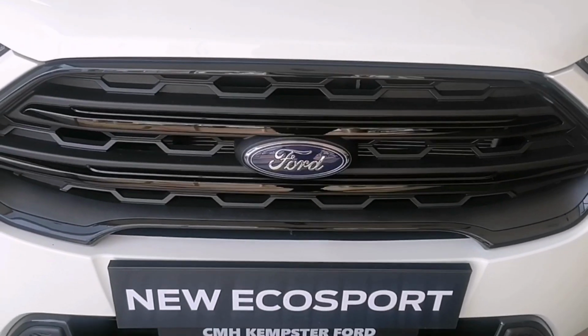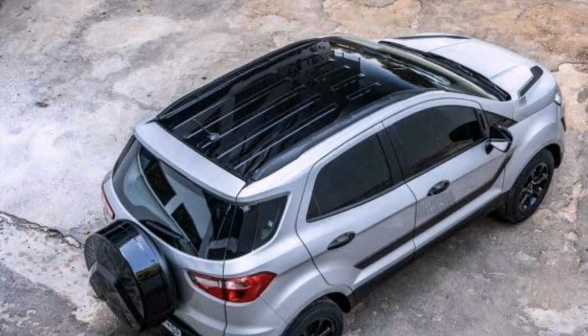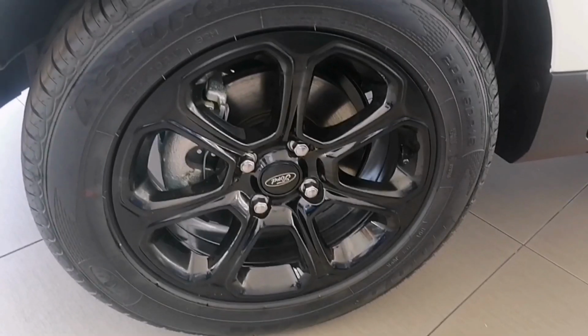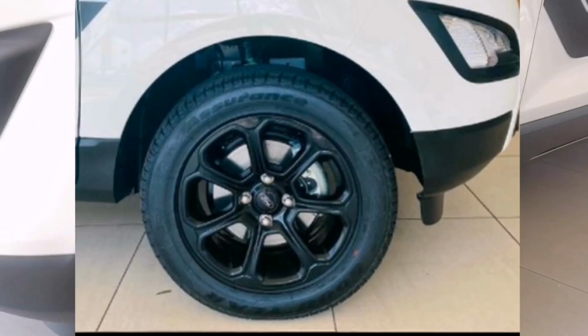Continuing with the Black Pack trims, the roof rails are blacked out as well. You've got a black roof, although it's not a sunroof, it doesn't open, but at least it's black. On top is painted black. The spare wheel cover at the back there is also black. I've already mentioned the mag wheels are also blacked out, and I like it because it's glossy black.